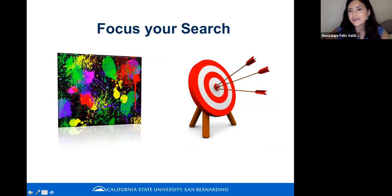All right, so recapping, it's just to make sure that you focus your search, right? The first image is you just applying everywhere, anywhere, like it doesn't matter, let me just get an internship. So it's going to look like that, and you might end up with something that you might not really like or want. But if you really focus and say, hey, I'm just going to apply for 3 to 5 internships a week, and I'm going to look through thoroughly which internship opportunities I want, it might look a little bit more like the second picture, right?